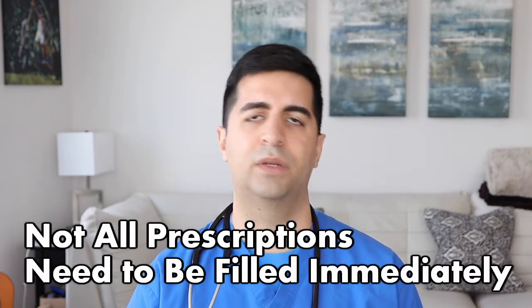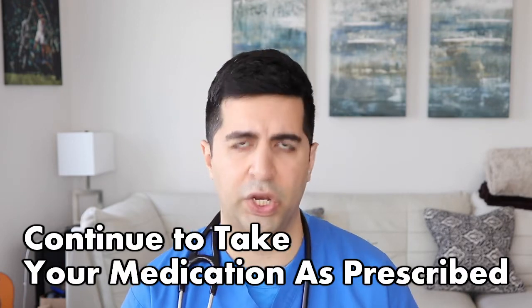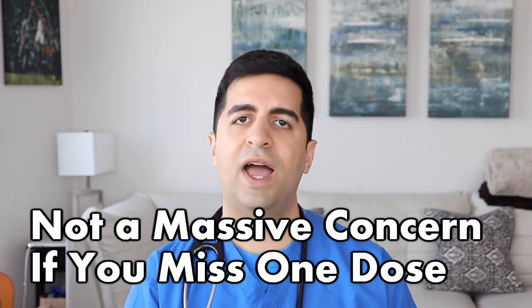So first things first, not all medications have to be refilled immediately. Obviously, it's important for you to take your medications exactly how they've been prescribed and follow the instructions in terms of how to dose your medications as per your bottle. But in extenuating circumstances, for a lot of medications, especially things like your cholesterol medications, you will reach a peak concentration in your serum or in your bloodstream where if you miss one dose, it's not the end of the world. So you do have a little bit of time.